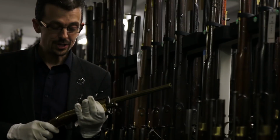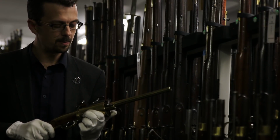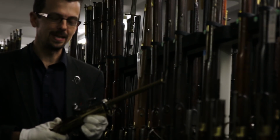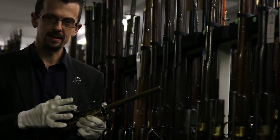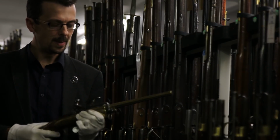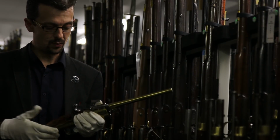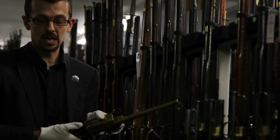So this, we don't actually know who made this. It's very close to a couple of pieces by the amusingly named John Daft, who's an English gunmaker, round about 1660, 70, 80, hence the tentative date. It's made of brass, it's very heavy, wooden stock, that's conventional. It has a belt hook on this side. I wouldn't want this swinging from my belt, but nonetheless, it's there.